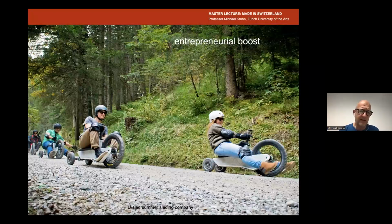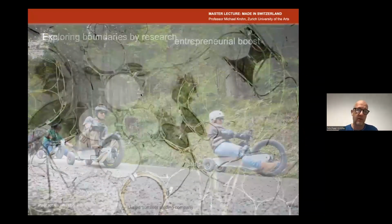And he designed a car or something like a car, and you need your body to steer the car. And it's actually exactly the same as you do in the winter on the snow, but here it's in the summer with wheels. And actually it's summer sledging. And he founded a company now. He has a business model for this sledge for tourist locations, and they buy that and they rent that out to tourists. And so it's one solution probably, or one answer to the warming climate for our tourism industry.